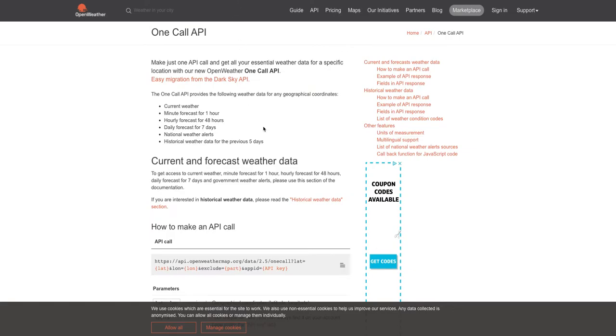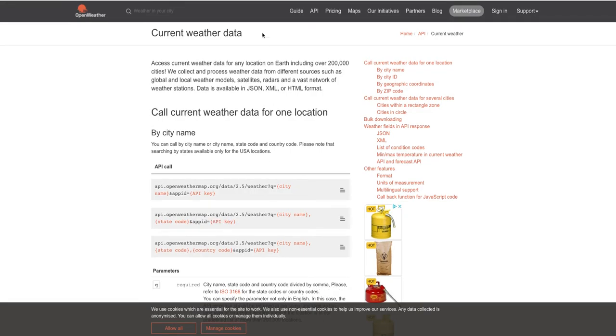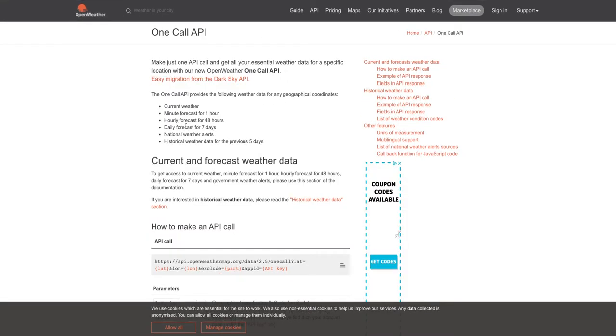I think it's free to sign up, which is great. It's a freemium model, so some APIs you have to pay for, some you don't, but there's quite a number of them. The current weather is actually too accurate, right? It gives you a point-in-time measurement of what the weather is at that time, whereas the One Call for the 7-day or 48-hour gives you a more comprehensive set of weather data, and it doesn't change from minute to minute.